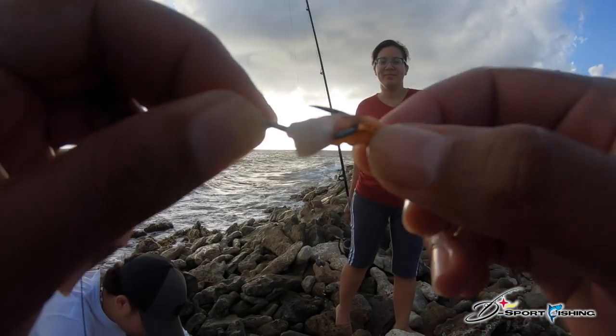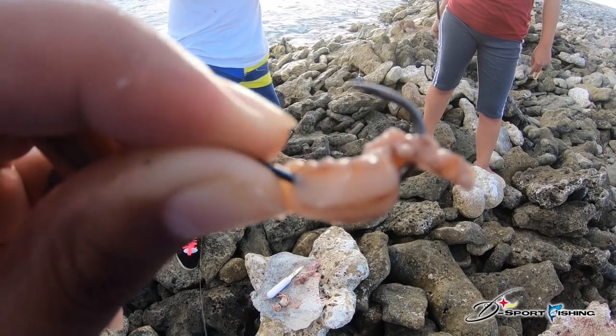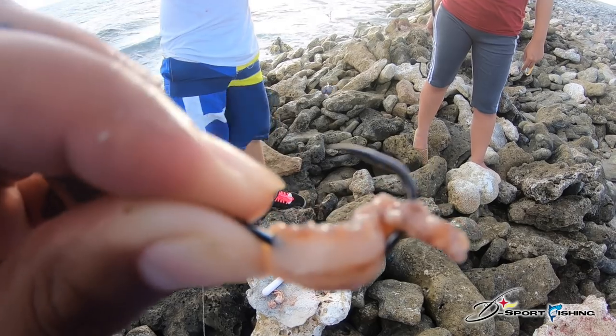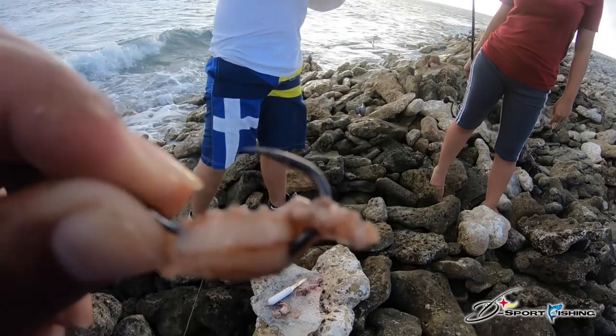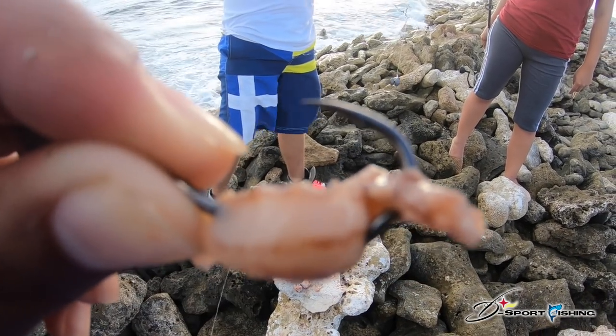This is how I hook the squid. Use the tentacles like this. I use the tentacles and hook it like this, and I also put an extra squid on it. More bait, the bigger the fish.